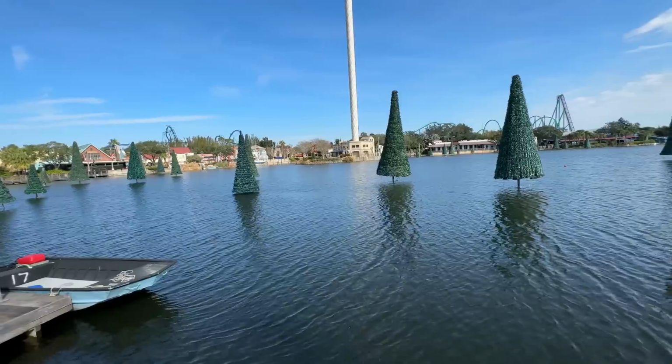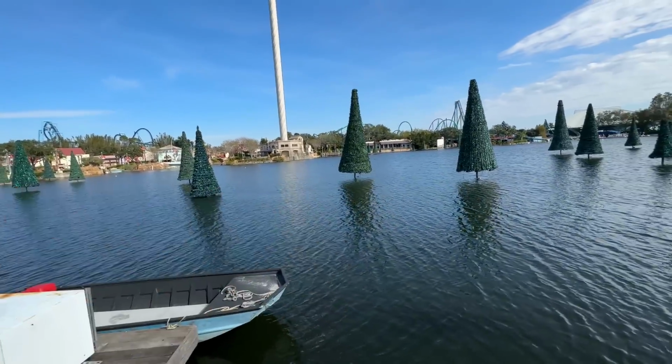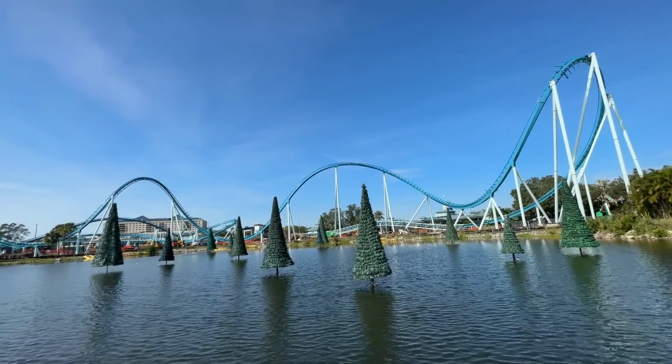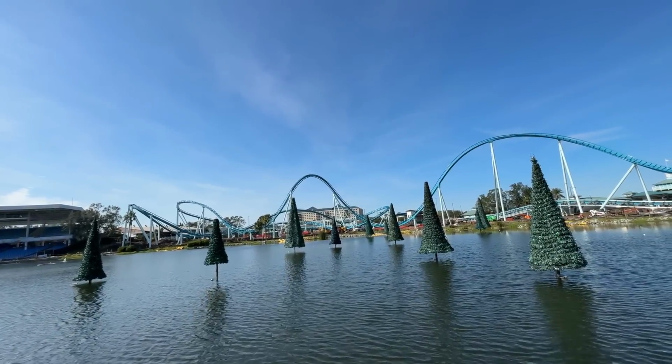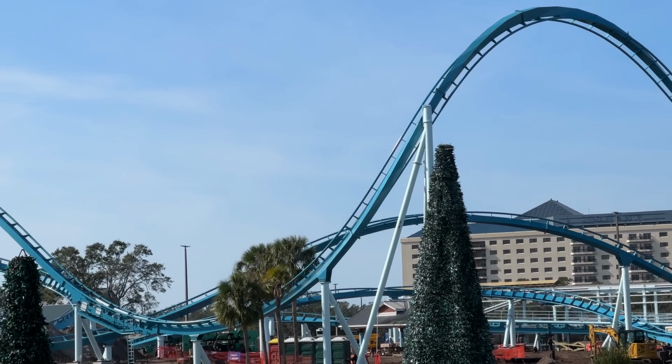Making our way across the lagoon, and look at this, they're growing the Christmas trees straight out of the water. Yeah, and if you're wondering how much water you have to put underneath your Christmas tree, well, clearly this is not enough water, so a lot more than this. Another really good shot of Pipeline opening up next year. Yeah, like I said earlier, track work is complete. Crews are not on site today because it's Sunday. But yeah, it's looking good.